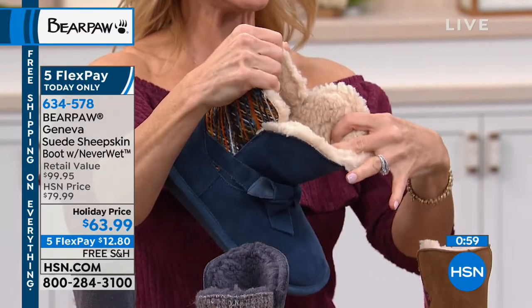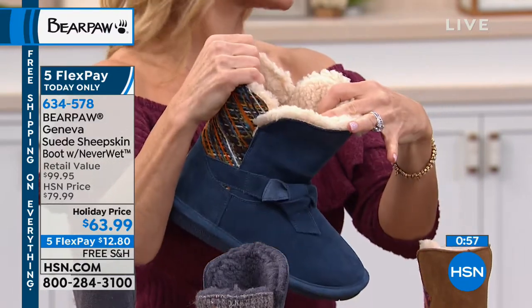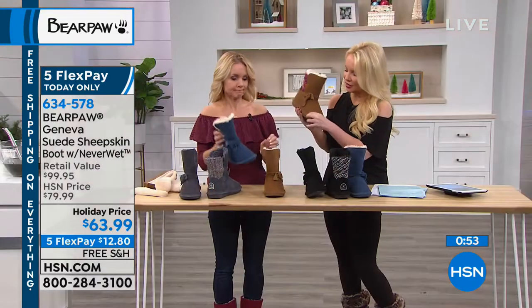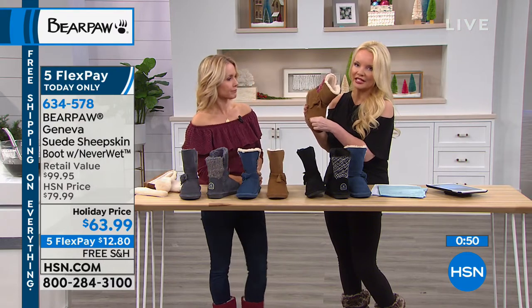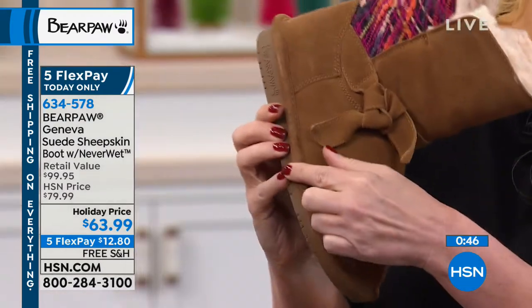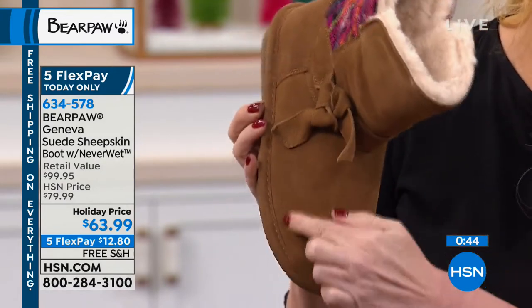I want you to notice how easy it is to get in and get out, and that's really important for a lot of people. And these are stitched too, by the way. When we talk about quality, look at the stitching on this, because how many times have you had a boot that hasn't been stitched? Maybe it's been heat pressed or glued, and then it starts to come apart. You're not going to have that with the stitching.